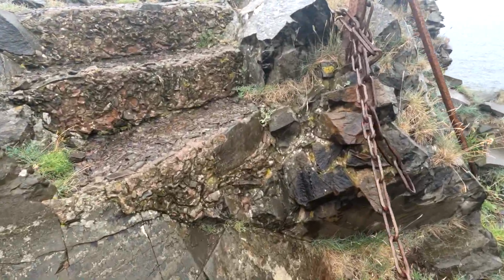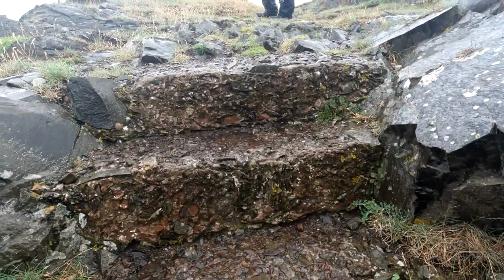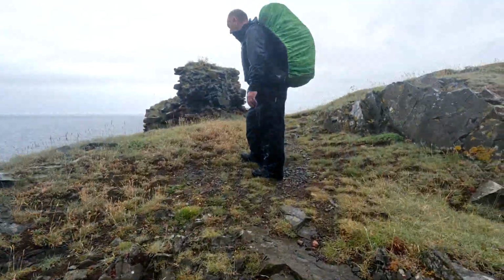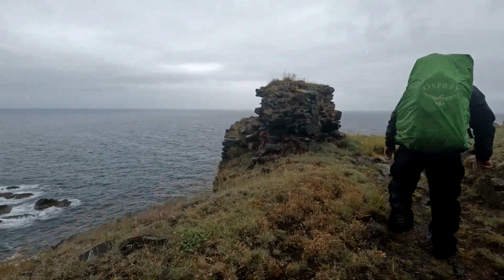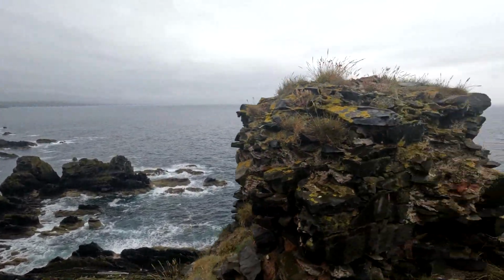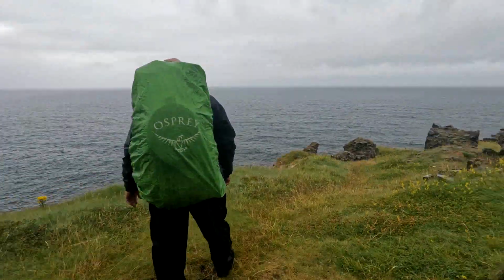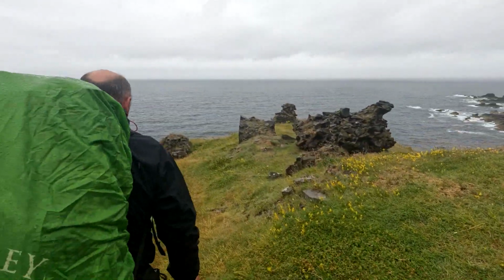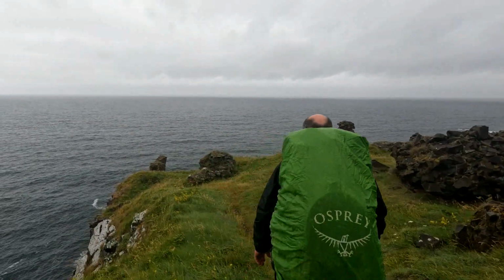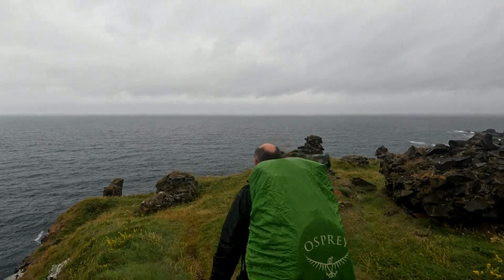Nearly went. And we're up. Oh, look at that for a view. Part of the castle walls, more of the castle walls. We're going to come down and have a look, see where we can set up, and then I'll bring you around the actual castle itself.